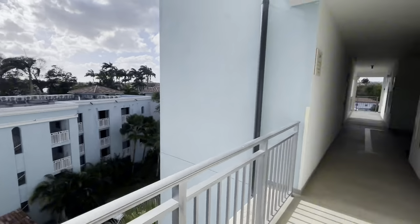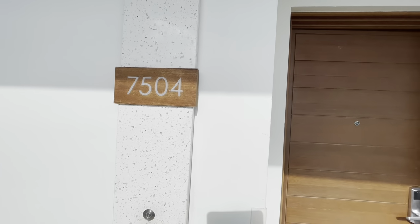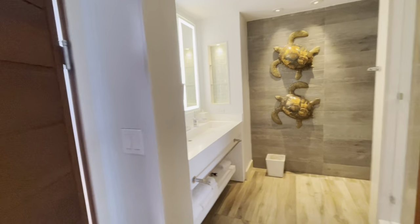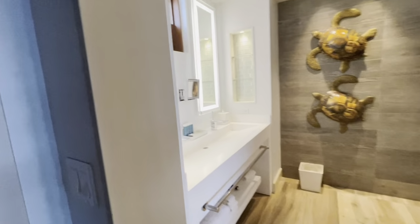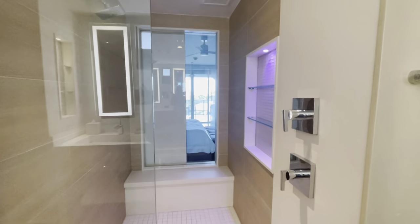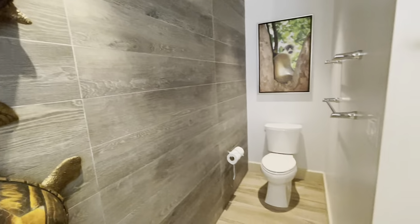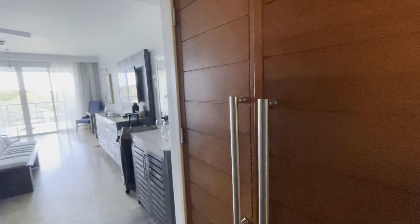So we're getting to our room. We're in 7504. Here we are. Okay, so first is the bathroom. And they have a divider thing there that you can close shut if you don't want it to be open. And they have a nice closet here.